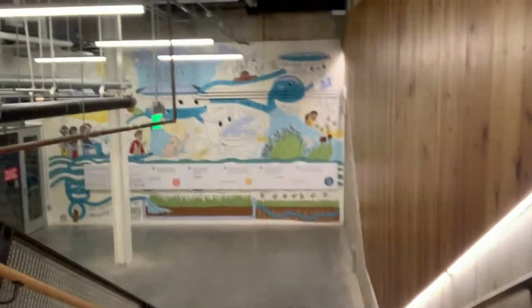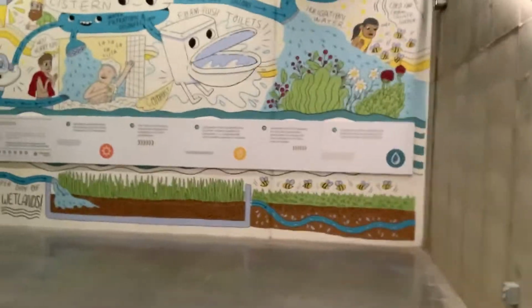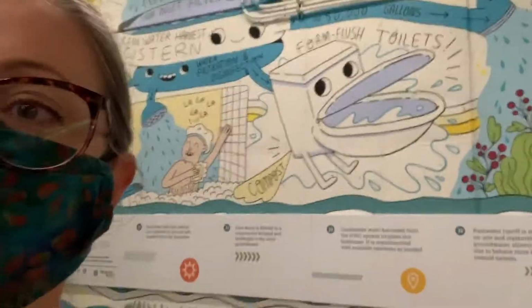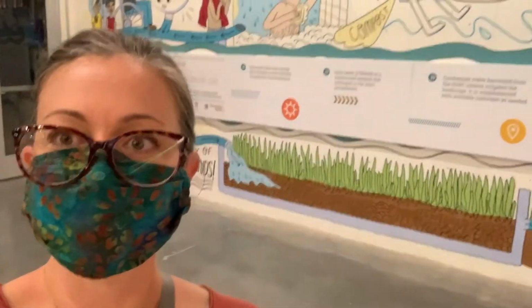All right, and we'll turn right here and go down the stairs. If you look straight ahead, you'll see a beautiful mural that explains all about the water. So this would be a great time to pause the video and take a look at this beautiful mural that's all about water. And then we'll come back together and I'll point out the water cisterns and some of the meters.